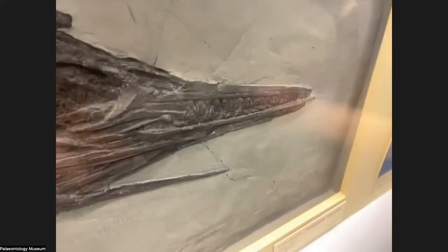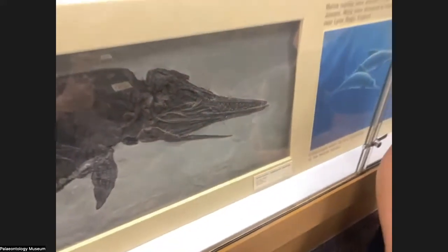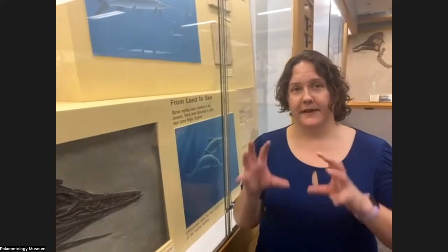The teeth are pointy cones, but really narrow cones. That kind of tooth is great for eating fish. And it doesn't matter what kind of animal group you're in, if you have pointy cone-shaped teeth, you're probably eating fish. That's a great clue. So there you go, ichthyosaur: looks like a dolphin, eats fish.